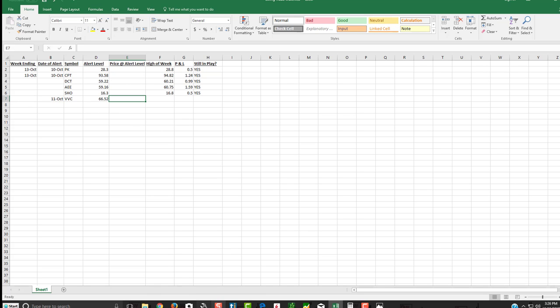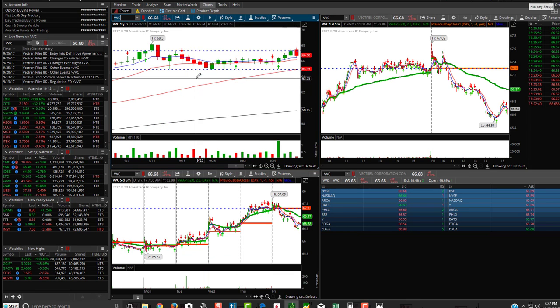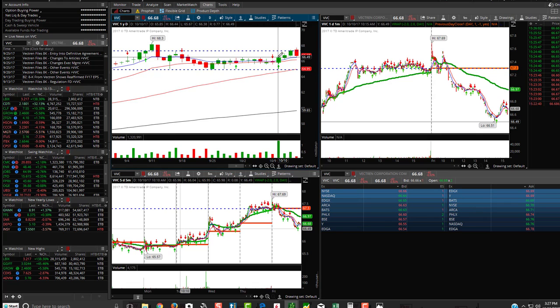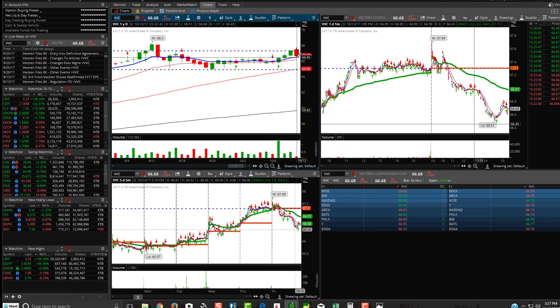All right, so 66.52 on VVC. Let's go take a look at that one. You will see I put that mark in on the 11th. So now I've got to go over to right here. Why did I put 66.52? What area is right here? 66.90. Why did I do 66.52? Now I'm losing track of my days of when that was.